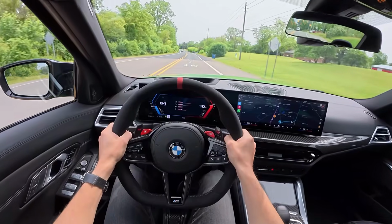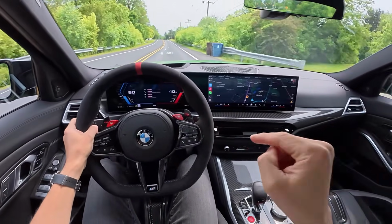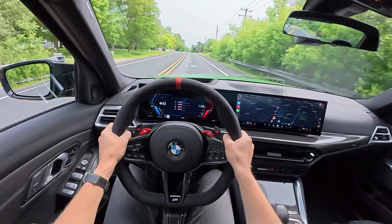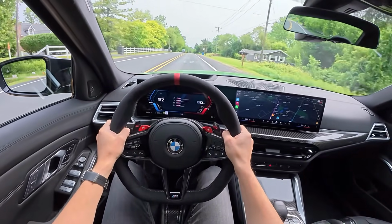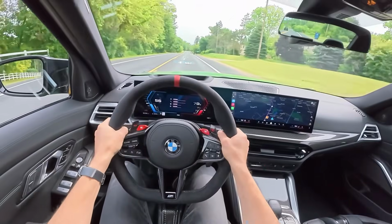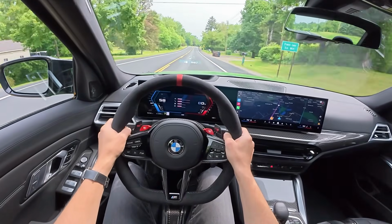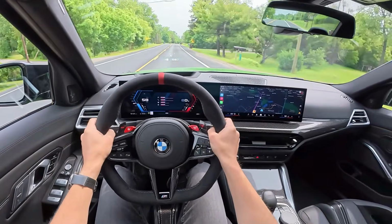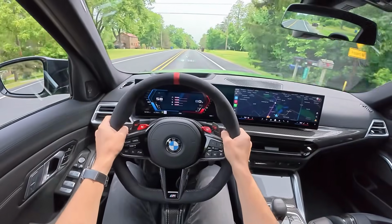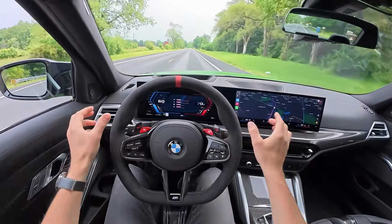Honestly, with the new M5 and the direction that car has taken, this might be the sweet spot in the M car lineup these days. The M2 is about the size of what the M3 used to be. This is big enough to fit a whole family in. It's a great package, and I've really enjoyed my time in it this last week. Anyway, it's been a fantastic week with a bunch of different BMWs.